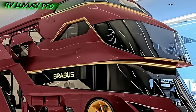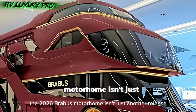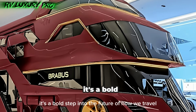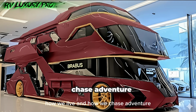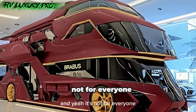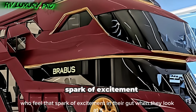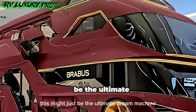So here's what I'll say. The 2026 Brabus motorhome isn't just another release. It's not just a new model year. It's a bold step into the future of how we travel, how we live, and how we chase adventure. And yeah, it's not for everyone. But for those who get it, who see it, who feel that spark of excitement in their gut when they look at it, this might just be the ultimate dream machine.